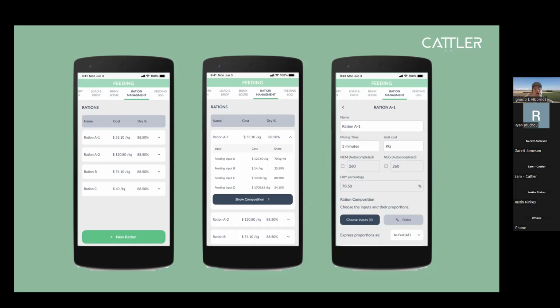Additionally, on the same line, on ration management, one thing that we have already deployed is the ability to define ingredients not only as a percentage of a total, but also in pounds per head. Even if you're not using micro machines, you can specify that on a per head basis, especially for all the medicated or micro ingredients. That's a big thing.